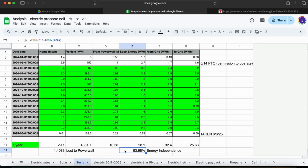So you're probably wondering, how energy independent are we? Well, as far as the solar covering the whole house, we're really not that energy independent. We only produce about 84% of what we use. But that is making the assumption that we utilize everything and it's all a necessity.